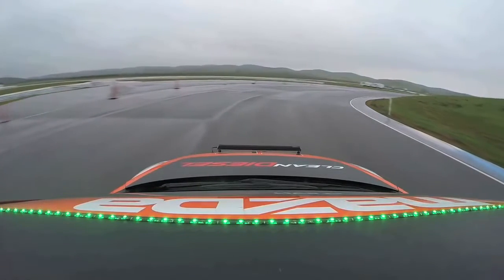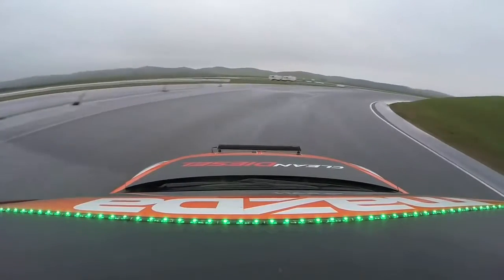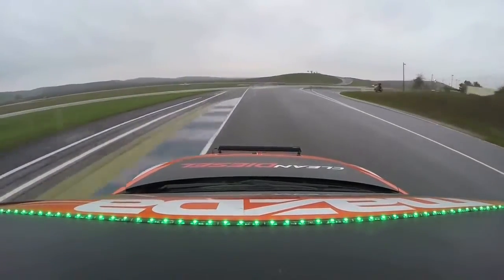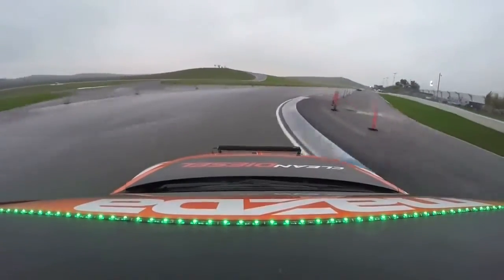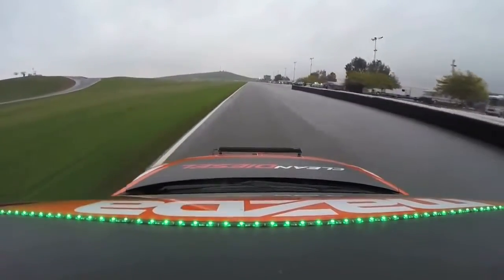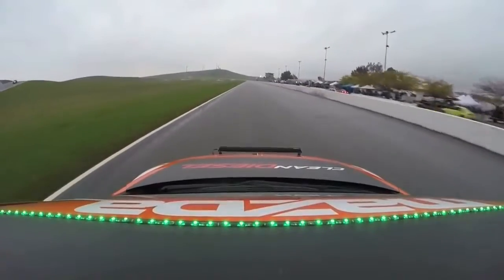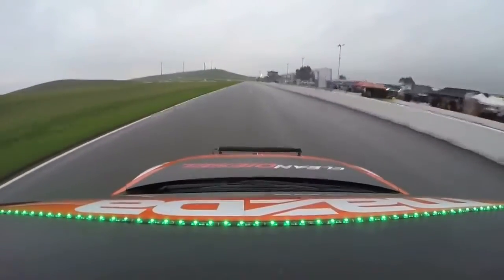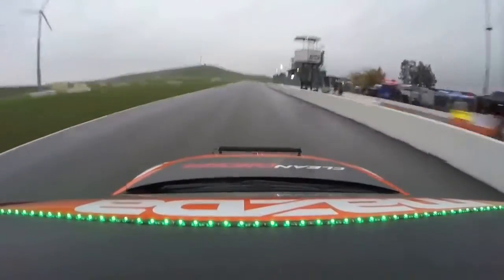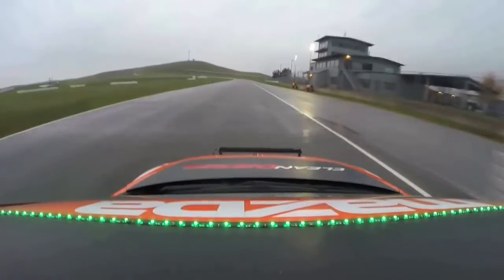It's kind of like a crawl, because here I'm bedding in the brakes. It's really wet. The real key here, they were telling me, is not to get on the brakes too hard. The main advantage of the clean diesel car is to get phenomenal fuel economy. But in the dry, we're pulling 6th gear up the straight. In the wet, you're kind of sticking in 5th.